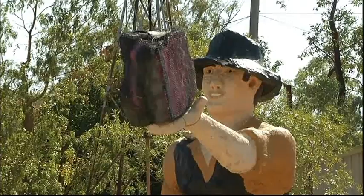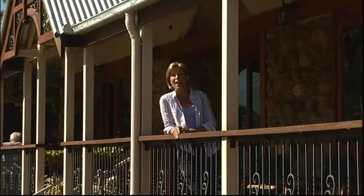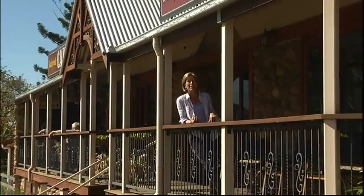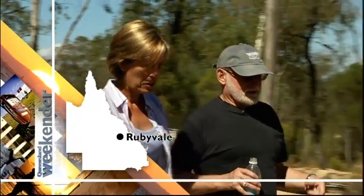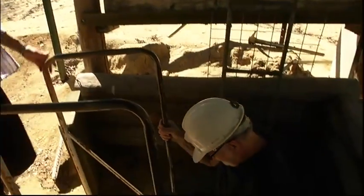Emerald, Sapphire, Rubyvale. If you've got a soft spot for shiny things, then the Sapphire Gemfields in Central Queensland is the place for you. Some of the world's most famous sapphires have been found not too far from here. But more importantly, you too can come here and find yourself some precious gems, as long as you know where to look. Peter Brown from Rubyvale is a man who's been looking in the right place for 40 years. And today, he's taking me underground to show me how he's made a living all these years.